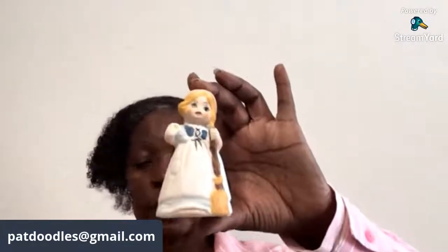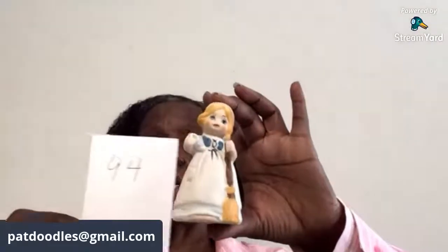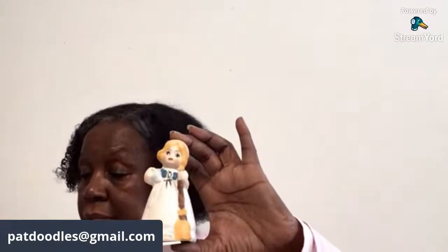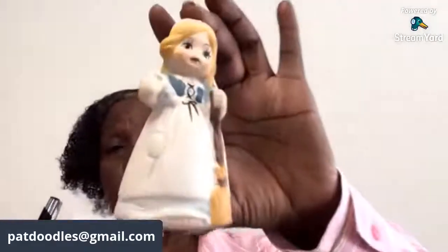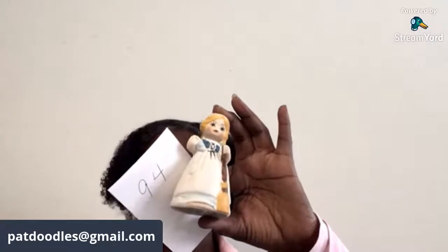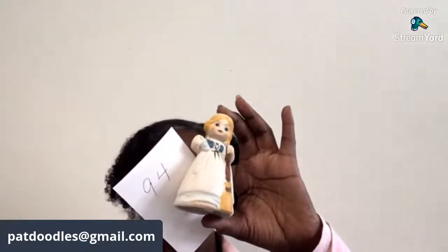Okay, so she's about 4 inches, and she is number 94. And she is $4. She's $4, this girl with Belle. So that's number 94, and she is $4.